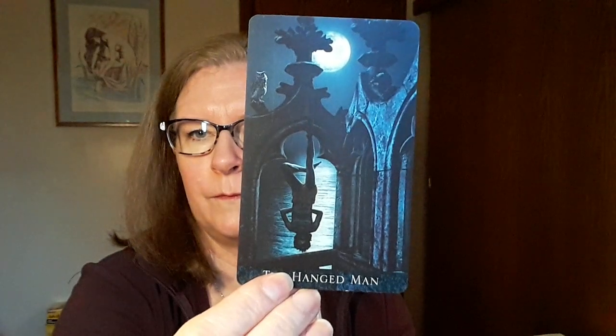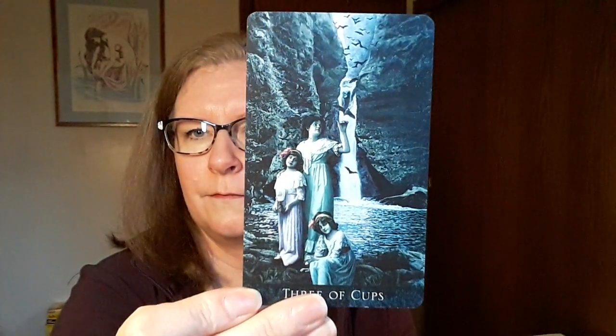Oh, what else is good? So many great cards. Okay, so let's see. Robin Wood, Bohemian Gothic. Okay, that's 3. And I'm going to move the chair because I might roll over the cards that fell.